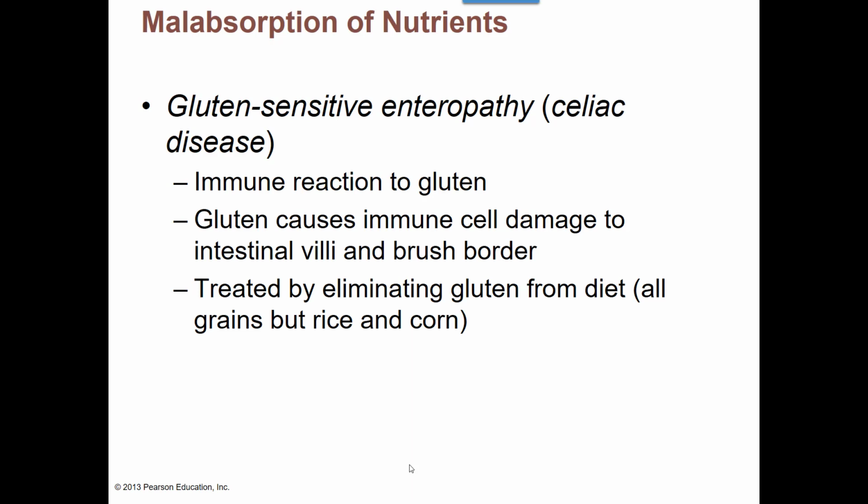And it's because when they try to absorb the protein gluten, which is found in all grains except corn and rice, there's an immune reaction. Our immune system recognizes that particular protein as a foreign body, and we have an immune system that's going to try to fight it off. And so that particular protein is going to cause immune cell damage to the intestinal wall, to the brush border cells, and really there's no way to fix it. The only treatment is just don't eat gluten in your diet. So you have to eliminate all grains except rice and corn. So, oh, no wheat. It's just having to do with absorbing that particular protein.